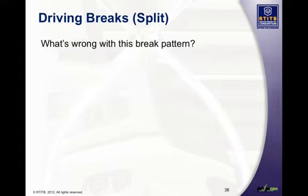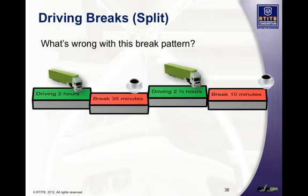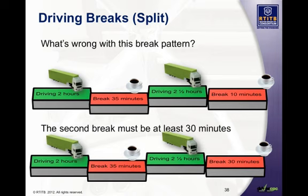In the following example, there are 2 differences that could have been made in order to make that a legal break. As you can see, the 2 hours of drive have been taken, followed by the break of 35 minutes, and then another 2.5 hours of drive. This means that the second break must be at least 30 minutes, or the first break should have been at least 45. Hence, in this example, that's exactly what's been done. The second break, 30 minutes, a completely acceptable circumstance.